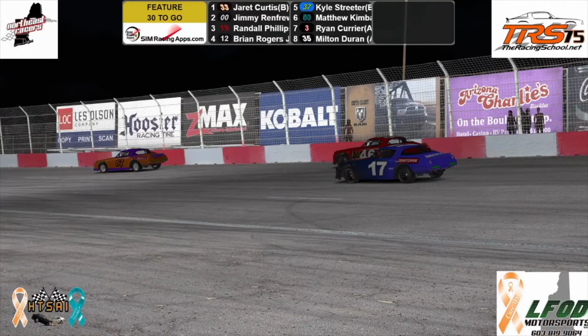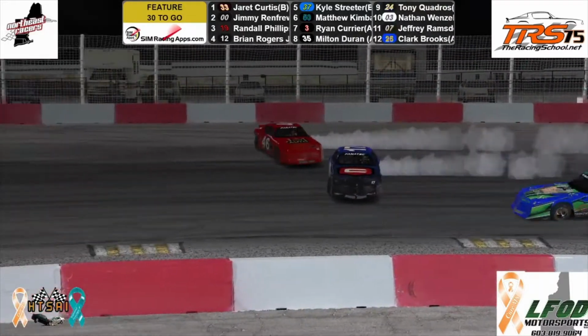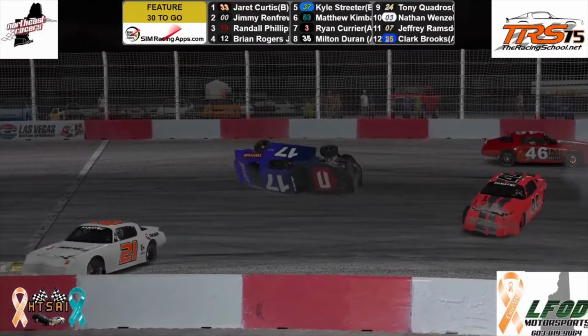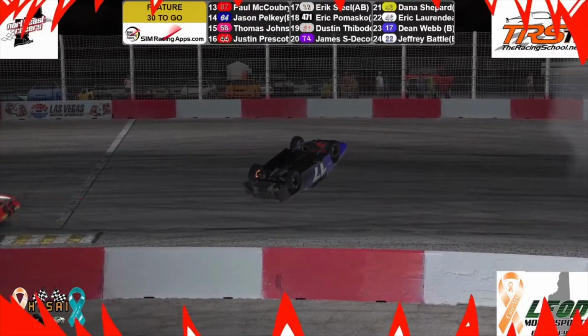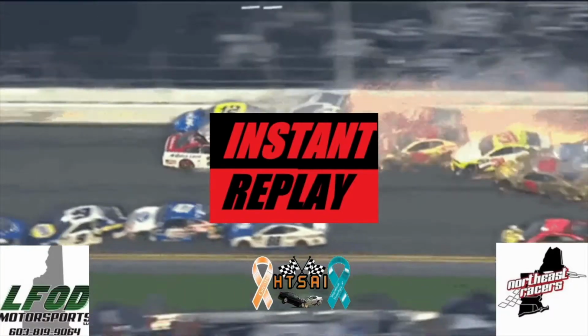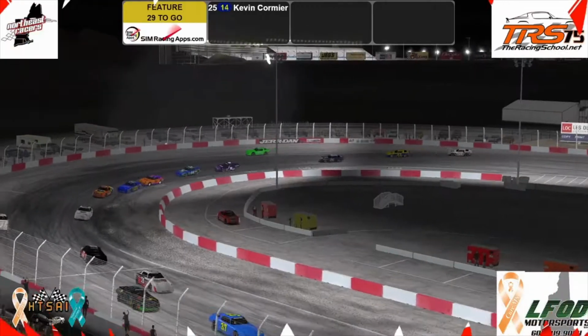Now we found where this started at. The 17 dives off in there. He just gets in too deep, clips the 46. Tommy Johnson manages to avoid it, but the 44 does not. It looks like Tommy Johnson actually got turned around to the inside wall, and the 21 actually ended up parking right next to him. But due to the wreck, some of these guys will pick up a couple positions. We've got a couple more cars on pit road.